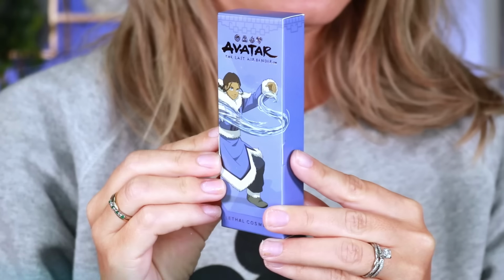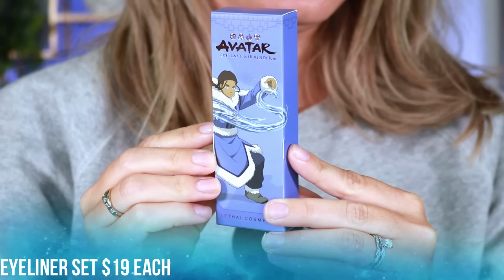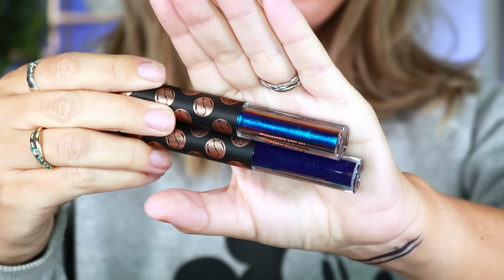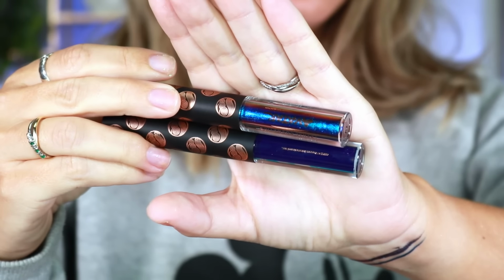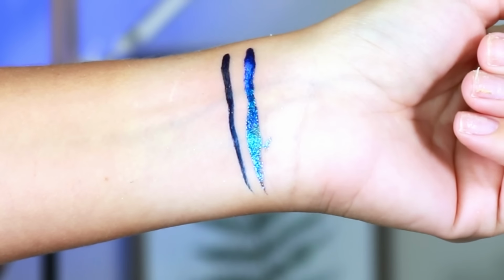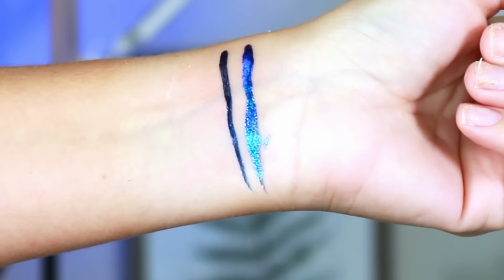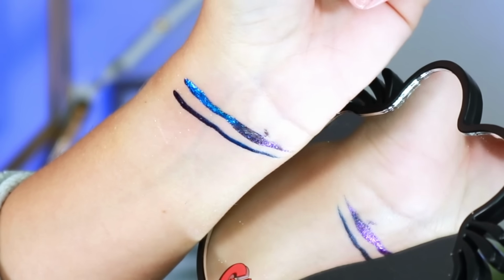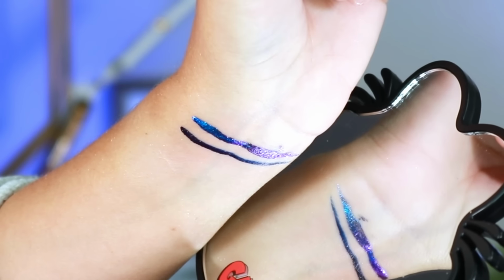Next, this collection also rolls out with 4 liquid and duochrome liners. The first one we have is Katara's set, and this is going to come with this beautiful deep blue, light blue, golden monochromatic shift. This is absolutely gorgeous. It pairs with a beautiful matte blue liner. I was really impressed with the quality of this, and I love that Katara is having her own moment because she is one of my favorites in the show.